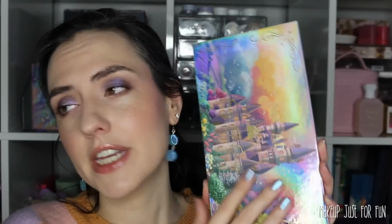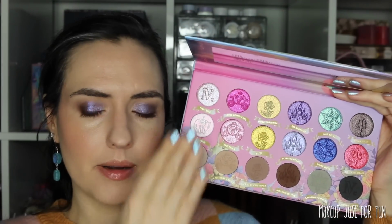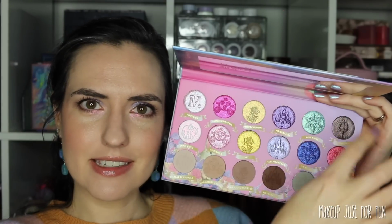I love it. I love the idea of this, and I actually think that the palette makes a lot of sense with the theme, with these very neutral mattes on the bottom and then these very fairy princess shimmers on top. You could take any one of these vertical trios and make a Disney princess worthy eye look. I think the layout is really smart from a consumer standpoint because this will be really user friendly. You don't have to figure out how to pair these colors up. They're very much laid out in a way that makes sense.